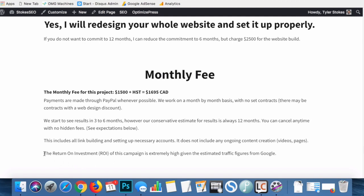So, just looking at the numbers, I think the return on investment from this campaign looks very good, given the numbers in Google for people who are searching for dentists and terms like that in and around Mississauga.